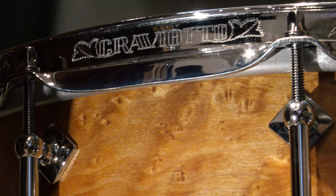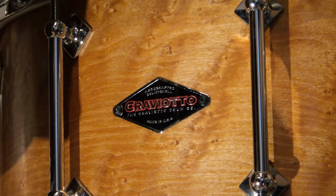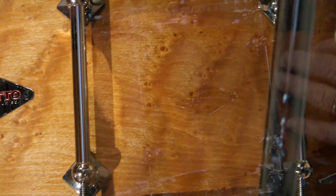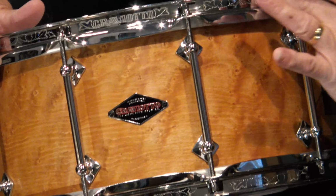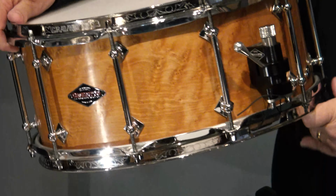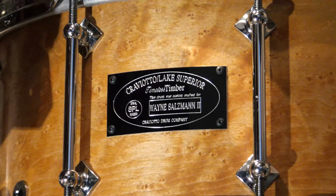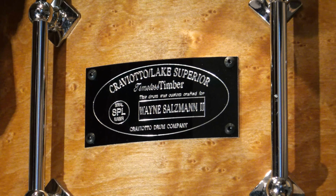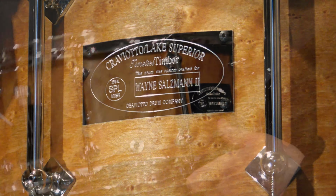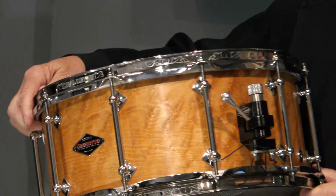This drum, Johnny did a small run of 6.5x14 Timeless Timber Birdseye just for me. There were only 5 drums. And those were Birdseye Maple with 24 karat gold hardware with engraved rims. This drum was done as a one-off for a player, a fellow by the name of Wayne Salzman II, overseas. The badge has an SPL indication on it as a special, and Craviotto Drum Company at the bottom of the badge. This is basically a one-off.